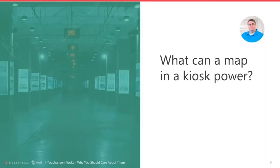So I'm gonna flip it around here, Dave. Since you're the expert in the mapping, what can a map in a kiosk power? So pretty much all of those use cases that you were talking about. Whether it's the simple one, wayfinding, you need to show someone where to go, you want a map to do that. Asset location, room booking, understanding when you walk into an office building, when you walk onto the floor, being able to see what meeting rooms are booked and which aren't, so you don't accidentally get kicked out.